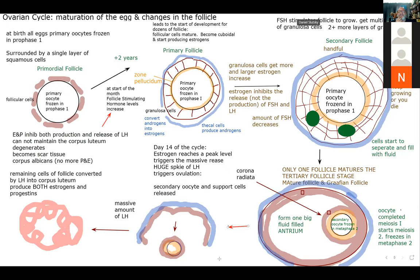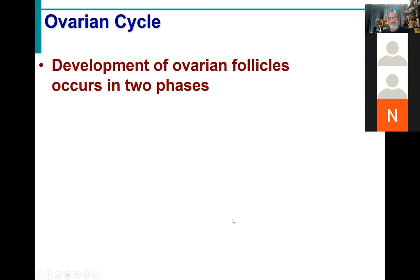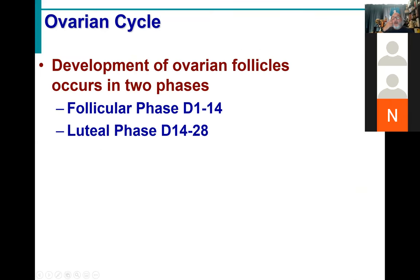And just that simply, we have identified the stages of the ovarian cycle. We've done it on the board, and hopefully I've made this simple, but let's look at the pretty pictures. Let's go through the whole thing again with the pretty pictures from the textbook and see if we can make sense of this. Again, ovarian cycle basically occurs in two stages, the follicular phase and the luteal phase, when we have the follicle and when we have the corpus luteum.